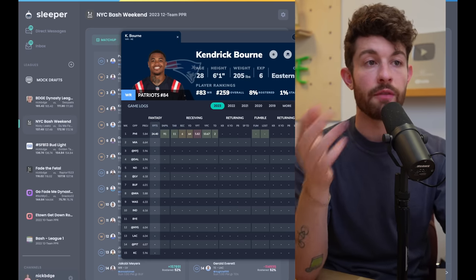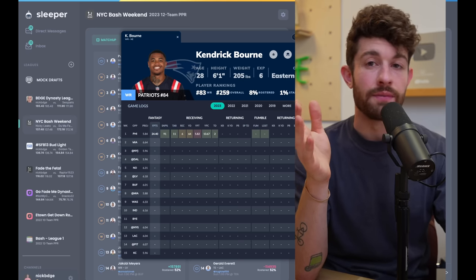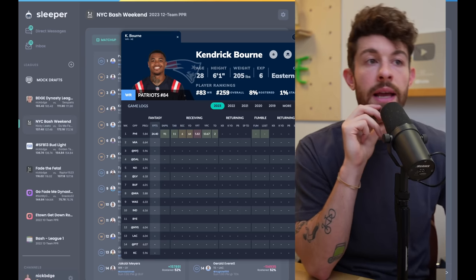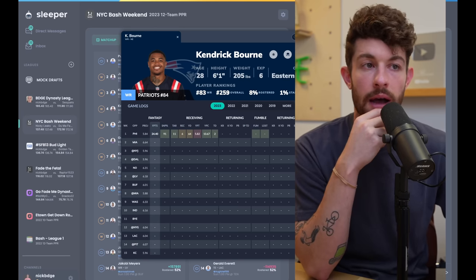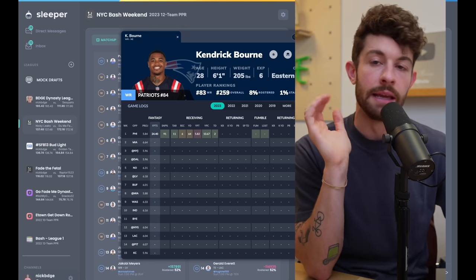Devante Parker was out for this game, but again, like 11 targets, I think Mac threw the ball like 45 times, which is not something we're going to expect going forward. Kendrick Bourne's cool. He's an add. I just, again, don't really know if we're ever going to feel confident having him in our lineup. So he's like a 3% to 5% guy in PPR leagues.